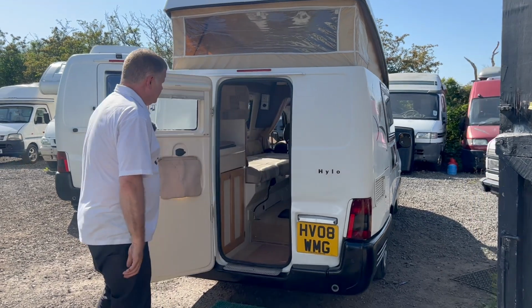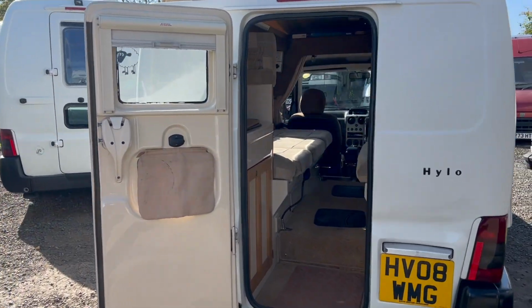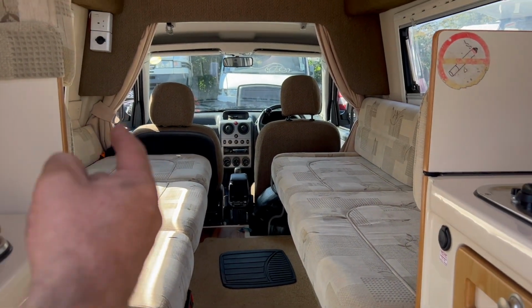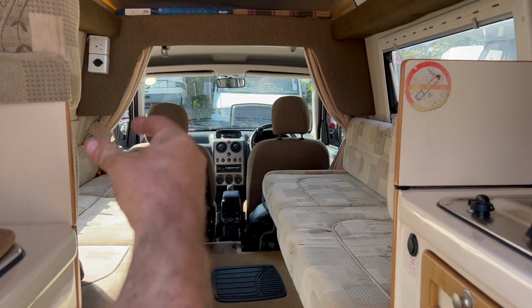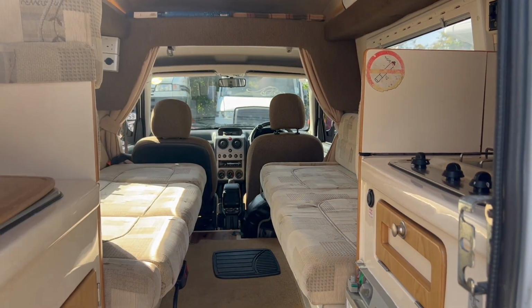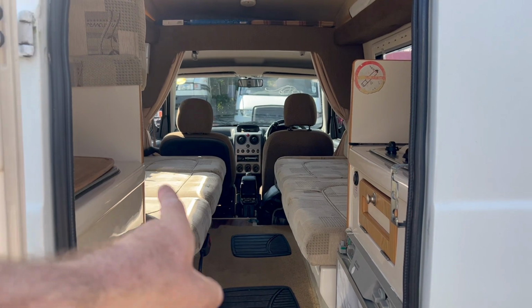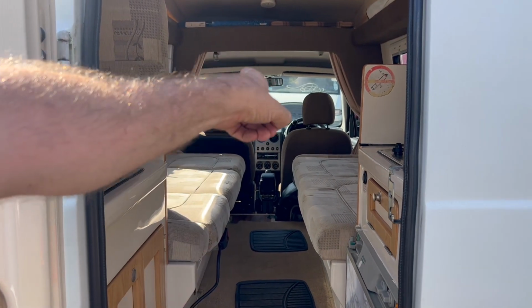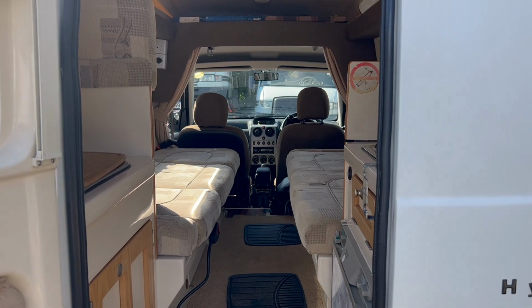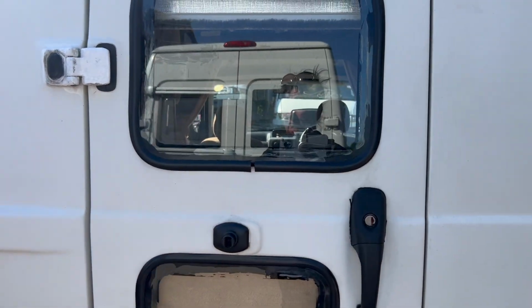The camera can just have a quick look inside. This is the Pullman version. On the Pullman version, this seat can be removed. You've got the table above, and then that has a forward-facing 3-point seat belt at the rear, and at the front you've got a lap belt. So you've got 4 travelling seats and seat belts, and that's the high-low version.